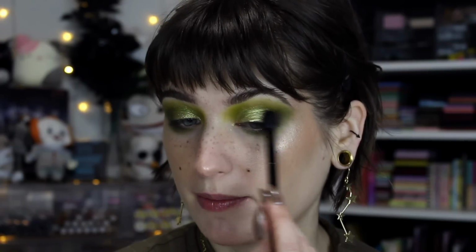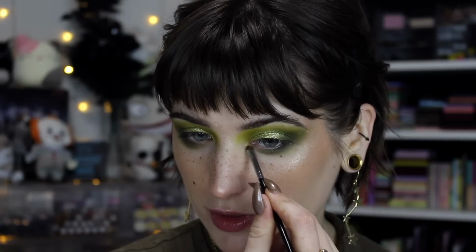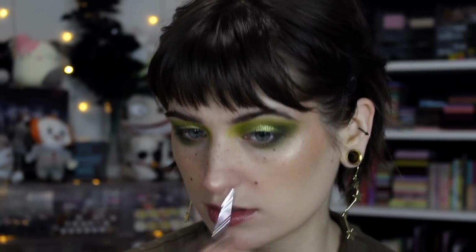Next, I'm just taking one of my little blending brushes. It doesn't really matter which one, just so I can smudge and make sure it flows from matte to shimmer nicely. I'm loving these grungy green vibes. I think it's so cute. I'm actually just gonna quickly pop Rainforest also in my inner corner just because that'll be cute. So I ended up trailing the inner corner just down a little bit, like into my lower lash line just because it got a little ahead of me, but I like it.